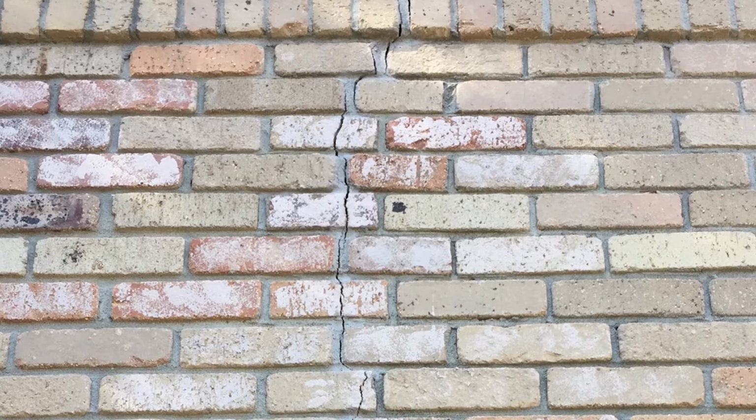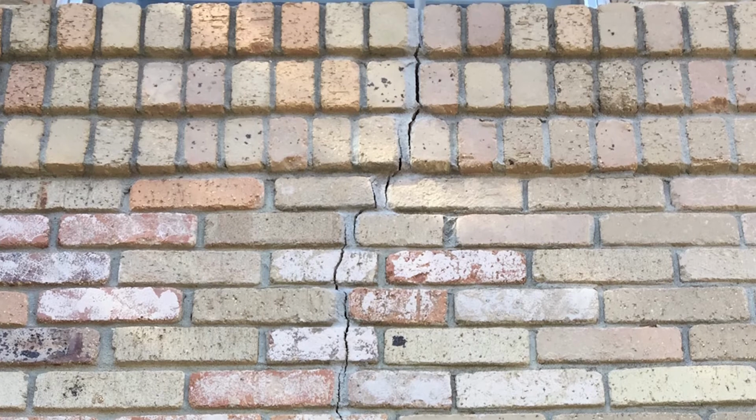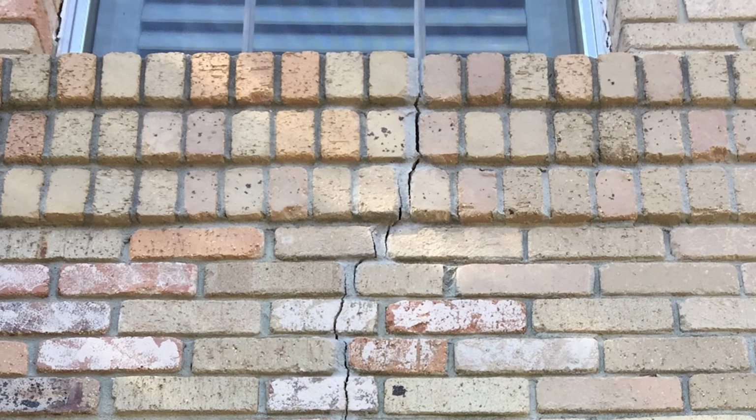Expansion. I don't think it's a foundation problem because it's going almost straight up. And it's a big expansive wall, and there's no expansion joint in there, and it's underneath it looks like a window, which is going to be a weak spot. So there's always a little movement. Brick expands and contracts all the time. That just needs repair work done. I don't think you have a foundation issue at all.